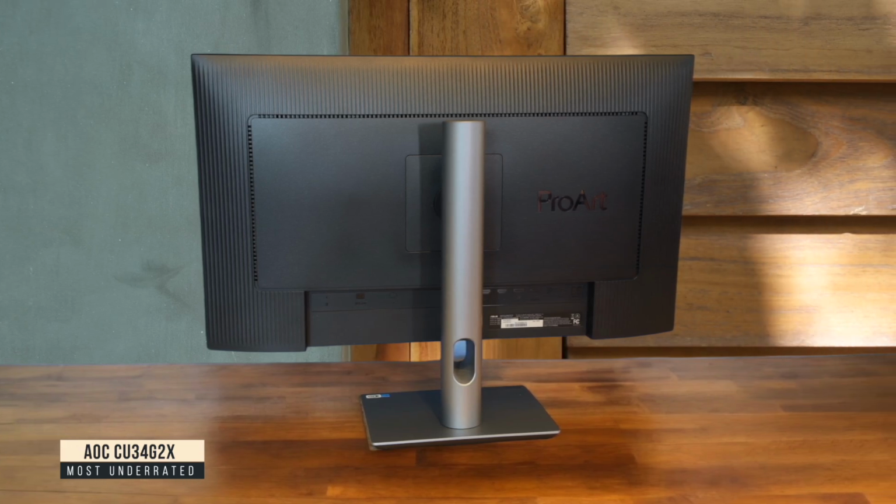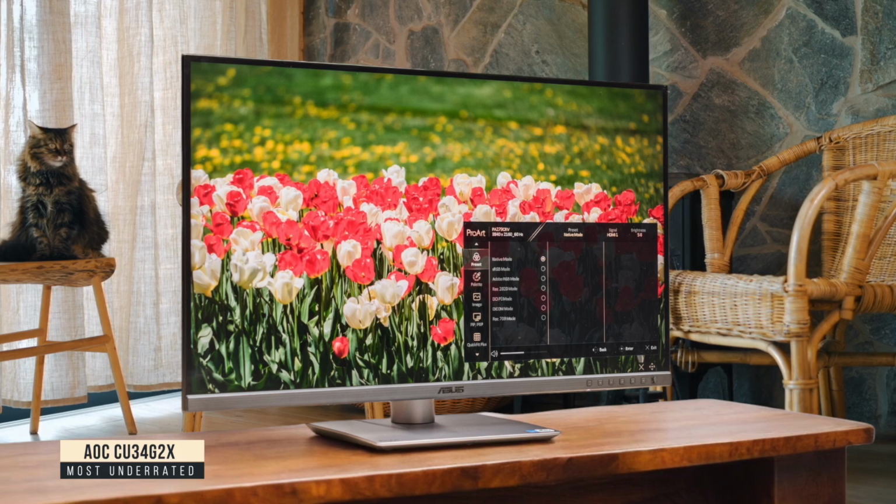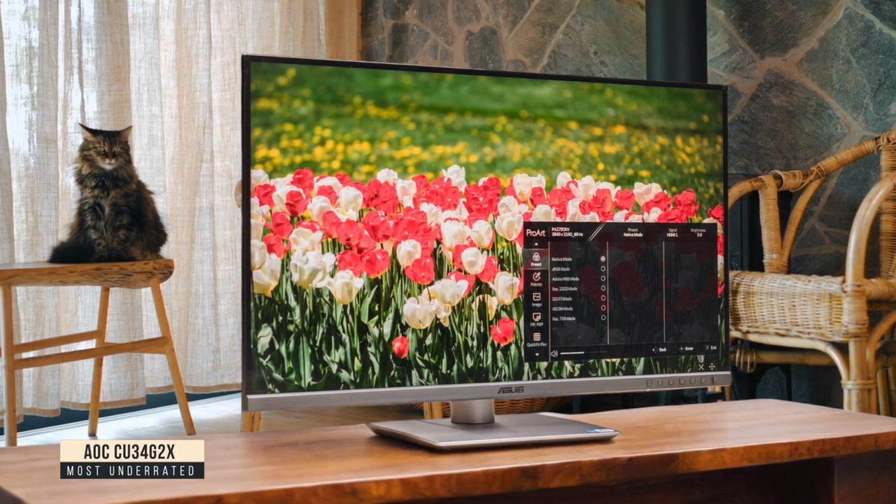The OSD menu is intuitive with easy access to different color presets for sRGB, Adobe RGB, and DCI-P3, which is perfect for switching between different projects. While the HDR performance is admittedly limited with no local dimming, the overall value and performance for productivity and creative work is exceptional at under $500.